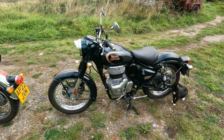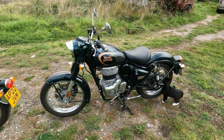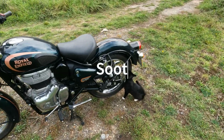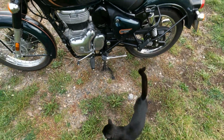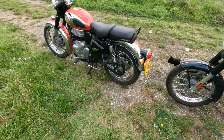But you know, it just doesn't work, does it? This cat definitely wants to go on this one. Don't you see, eh? Garden tiger, that's what he is, a garden tiger. It never shuts up, that cat.